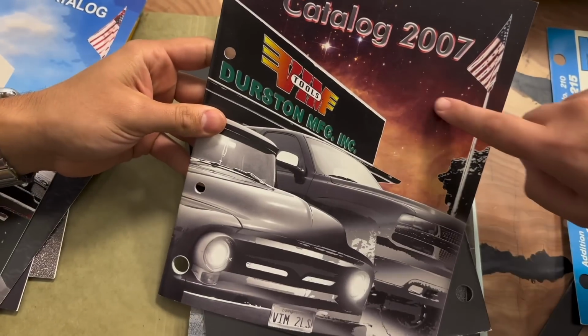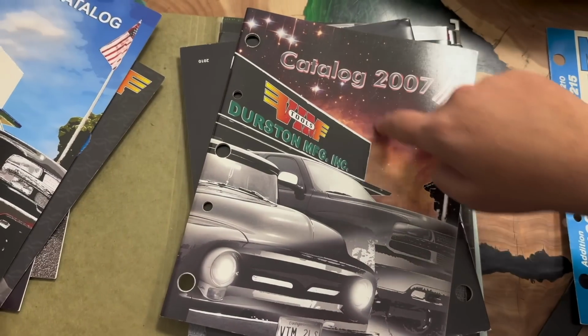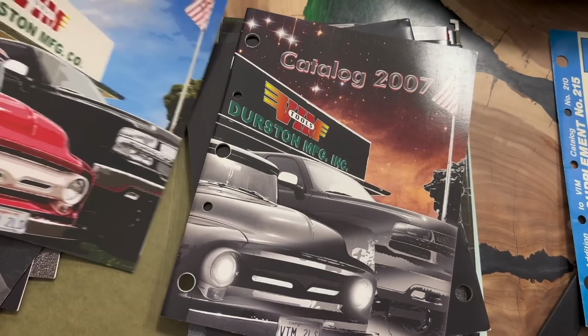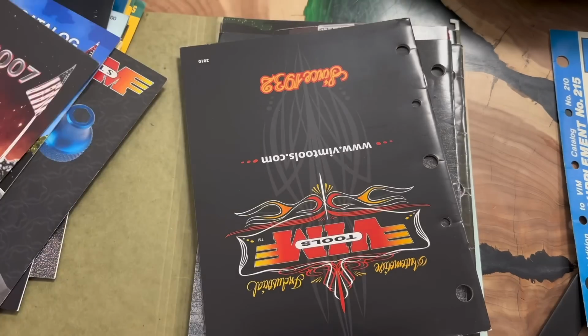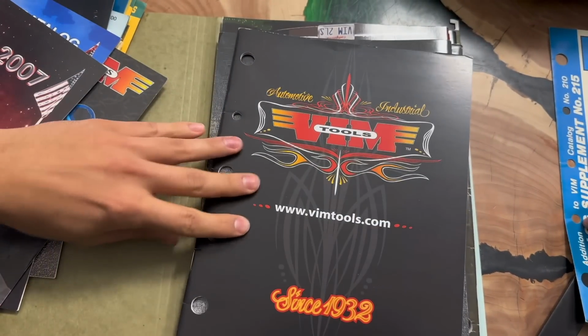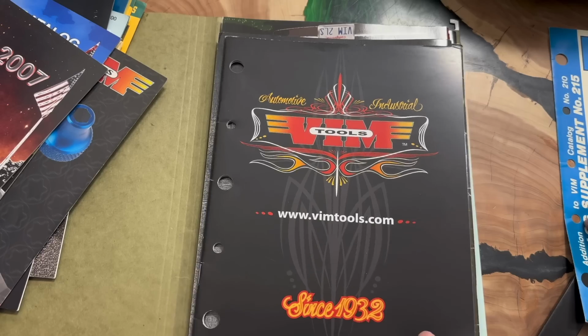Yeah. Ooh, 2007. They got real fancy with the editing here. Look at that. Look at the stars. It's the same picture. They just inverted the color and put stars on it. I love it. Oh, here we go. This is when pinstriping started to come out. 2010. That's when we got bad to the bone.